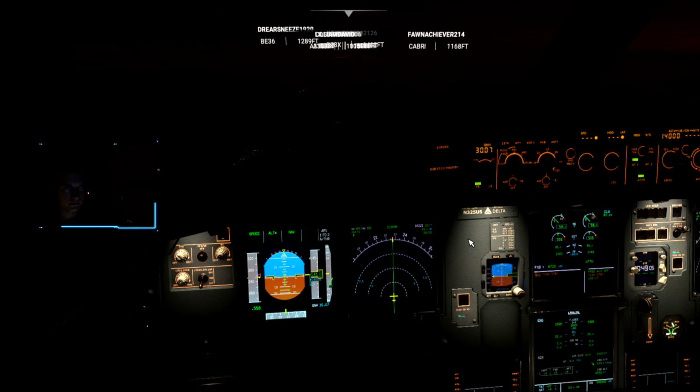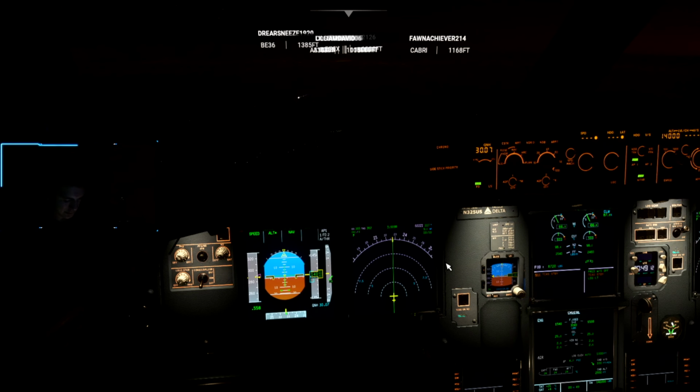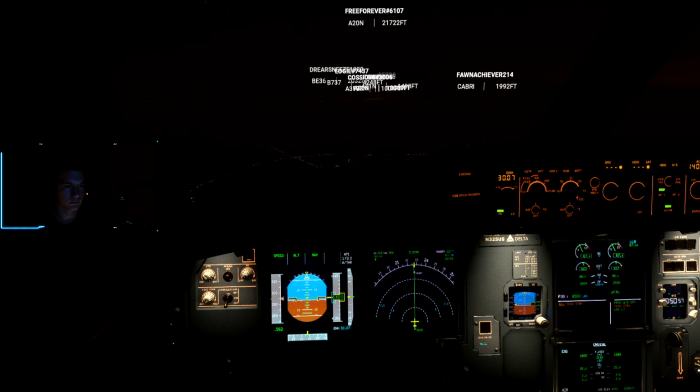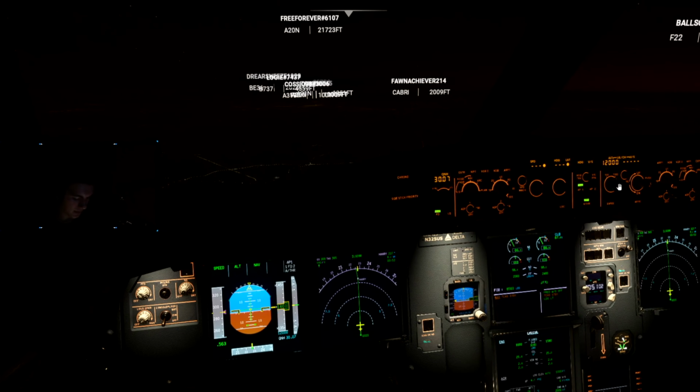Atlanta Approach, hello, November 106 Juliet Bravo, descending on the Gandalf 2, 13,000 feet. Descend and maintain 4,000. 4,000. November 106 Juliet Bravo, Atlanta Approach, altimeter 3007. Expect the visual approach, runway 9 right. Expect visual 9 right, 106 Juliet Bravo. Delta 1821, descend and maintain 12,000, proceed direct GAS. 12,000, proceed direct GAS for 1821.